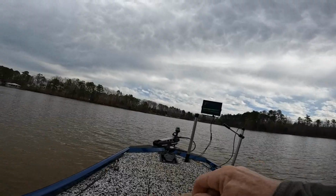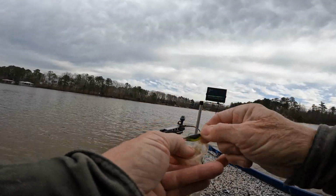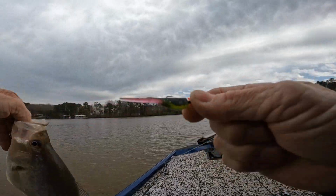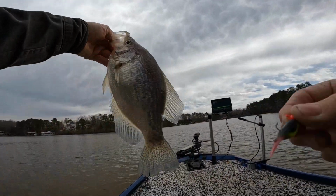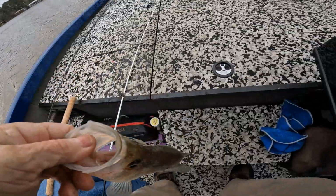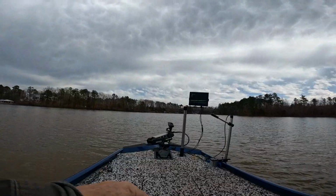I do believe I can see it a little bit better. Okay, this is the hot tail color, which is black and chartreuse with the pink tail. That's a good fish, guys. Bam. Let's see what he is. I've caught some good fish in this video. I've caught some babies, but I've caught some good ones too.